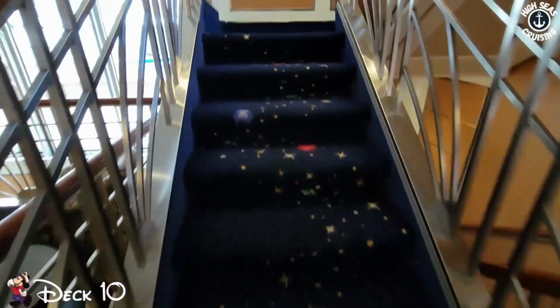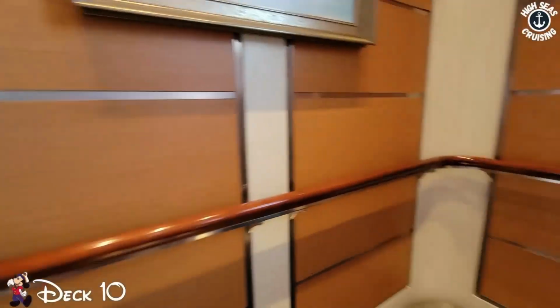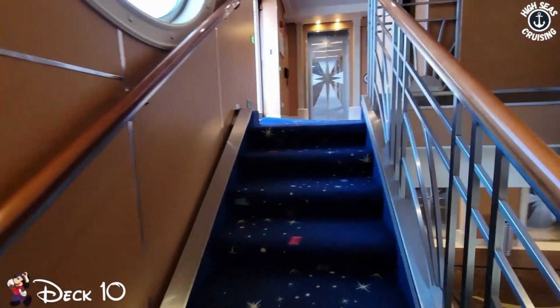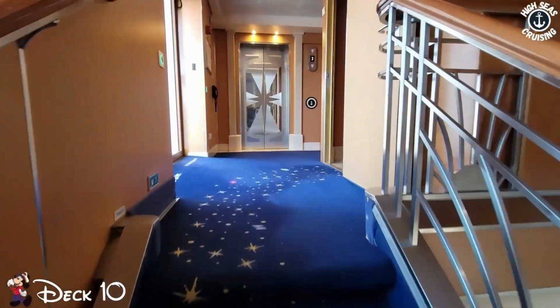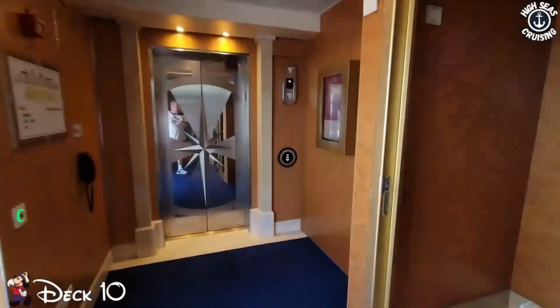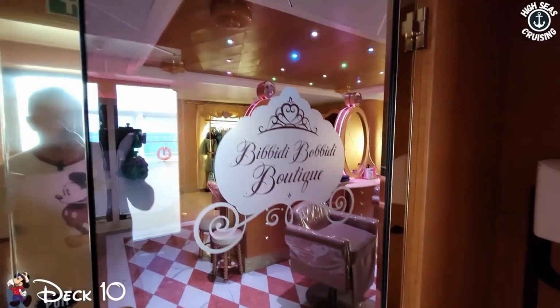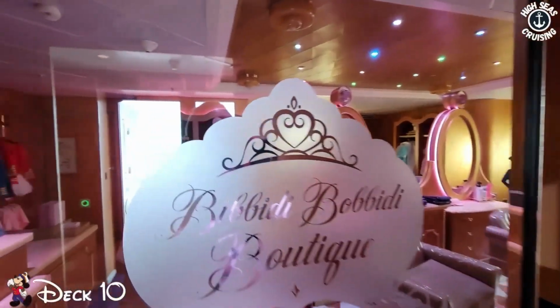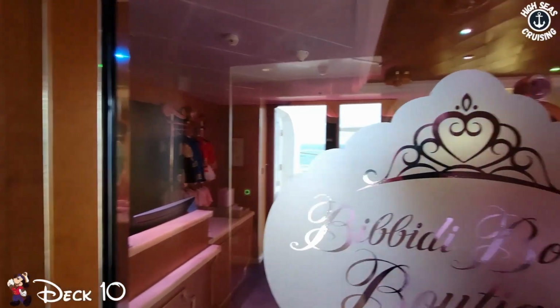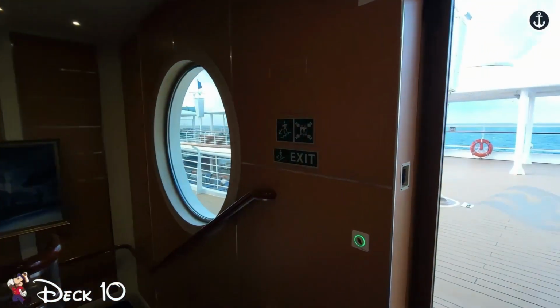All right, so we are heading up to deck 10 forward, and this is going to be the entrance into the Bippity Boppity Boutique. This is where you can bring your little ones in here and get them transformed into princes or princesses, pirates, captains. You got to be under 12 to use Bippity Boppity Boutique.